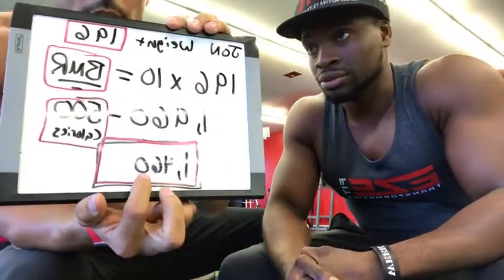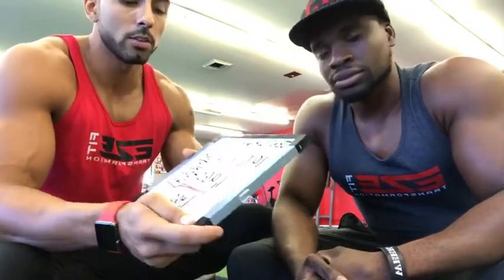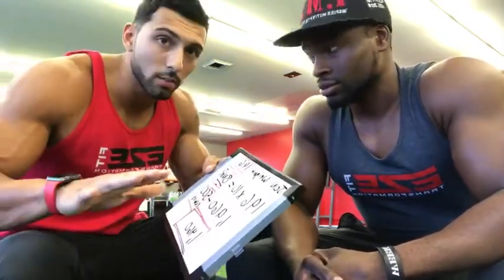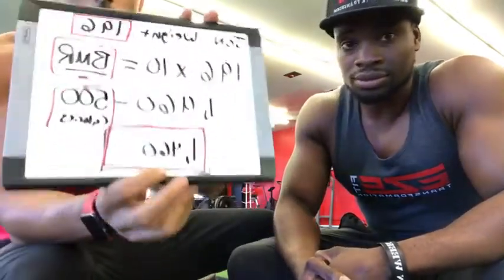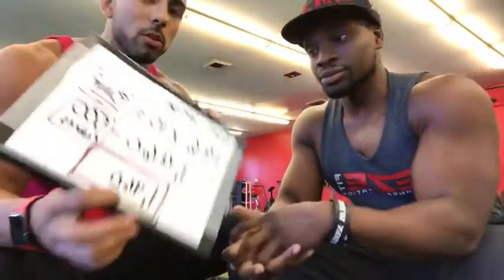Simple. Take your body weight and times it by 10, that'll give you your overall calorie breakdown. So my overall calories, 196 times 10 is 1960. Now, if I want to lose a pound a week, subtract 500 from that. So 1960 minus 500, my overall calorie goal for the day is 1460. Write that number down when you do your own.